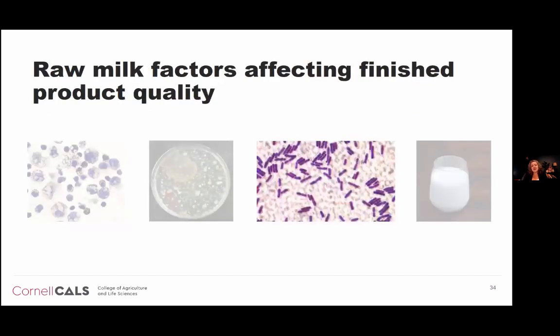All right, so let's move on to spore-forming bacteria. I'm going to spend a little more time on spore-forming bacteria because most people at the production level that I work with don't have a lot of exposure to spore-forming bacteria. So I just want to make sure that everybody's on the same page with me.